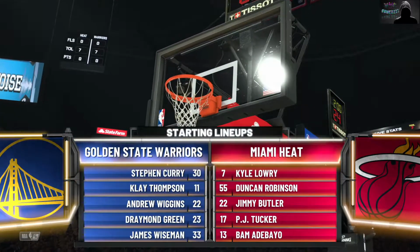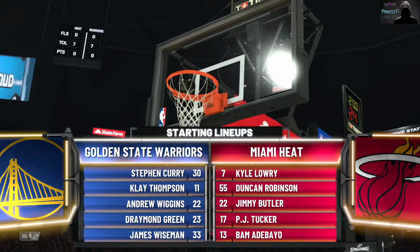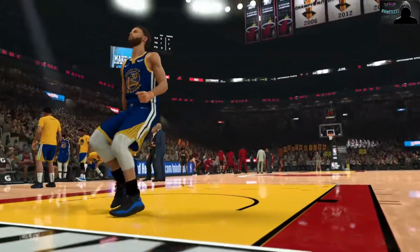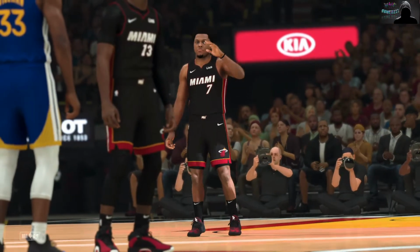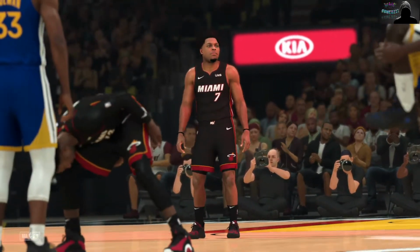And now the Golden State Warriors starters. Curry and Klay, the Splash Brothers, in the backcourt. Wiseman's out there with Draymond Green, and it's Wiggins in at the 3 spot. And for Miami, they've got Adebayo. P.J. Tucker is out there with Jimmy Butler. Then there's Lowry, and it's Robinson in at the shooting guard position.